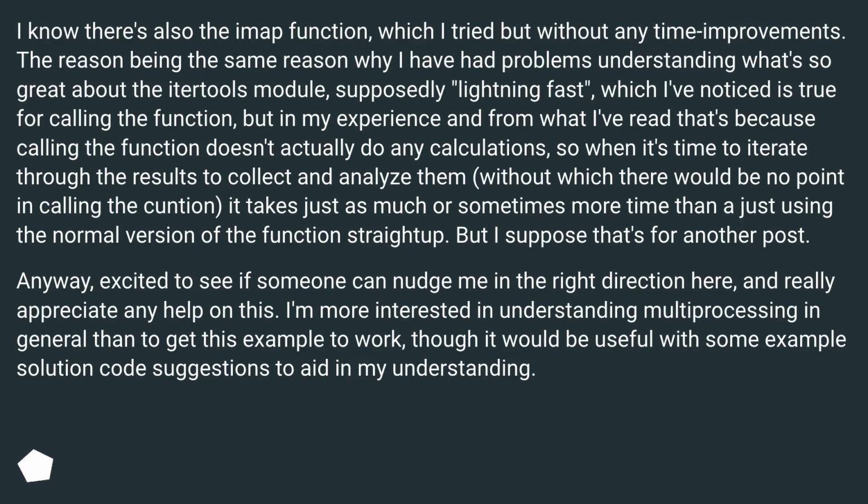Anyway, excited to see if someone can nudge me in the right direction here, and really appreciate any help on this. I'm more interested in understanding multiprocessing in general than to get this example to work, though it would be useful with some example solution code suggestions to aid in my understanding.